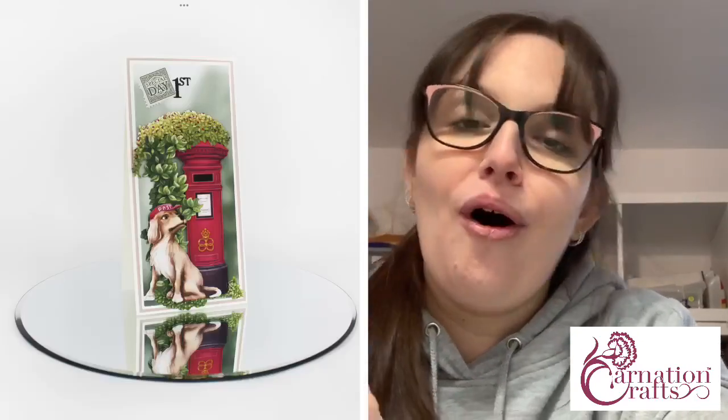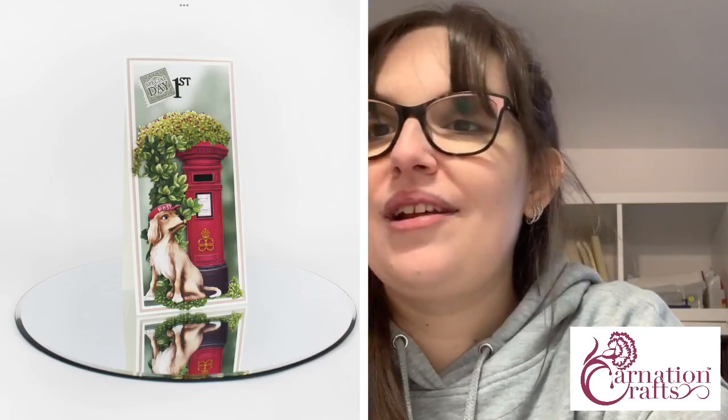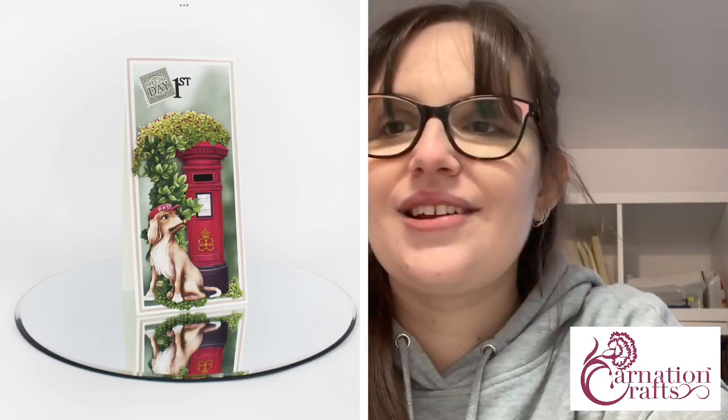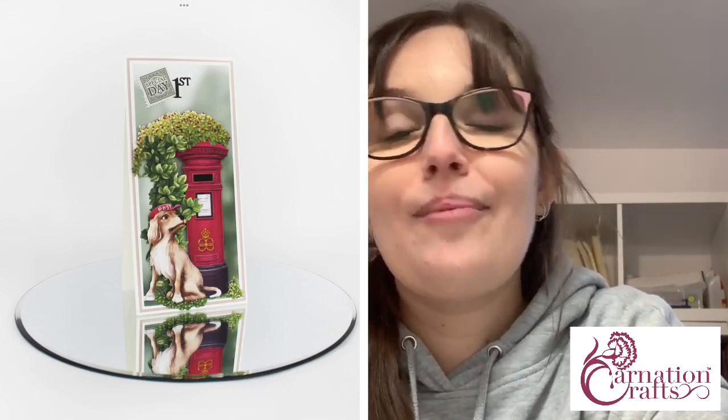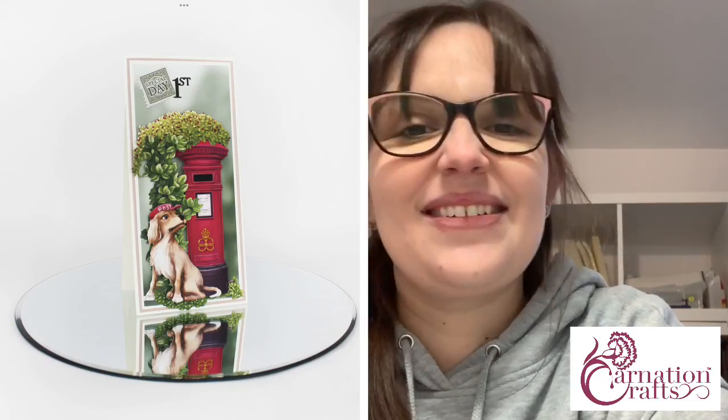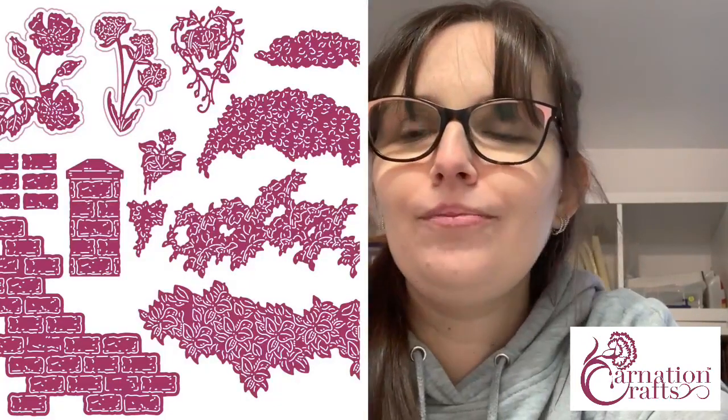Here we have an example of the beautiful pillar box in all its glory, and a few little leaves and florals around it from this collection as well. And of course, our post dog out front there guarding his mailbox, which I think is just a lovely, lovely image. Now, you might be wondering where those beautiful greenery comes from.